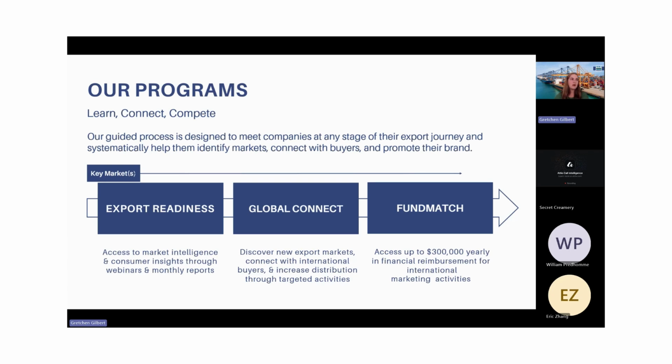And then we have our Global Connect program, and that is there to help companies discover new export markets and connect with international buyers, and also increase distribution through targeted activities. So that's an activities-based program. We do trade shows, inbound, outbound missions. And then lastly, we have the FundMatch program, which we're going to talk about more in depth here, but this program is set up for companies to access up to $300,000 yearly in financial reimbursement for eligible international marketing activities.